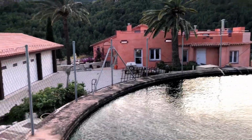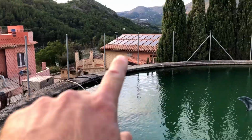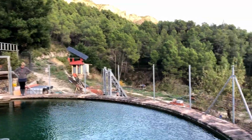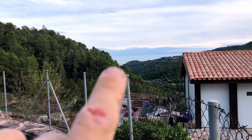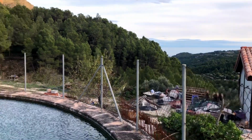That's the main house, the finca, the garage. House here is the casita. Back there's the solar panels and the generator. And there's another set right there that we were working on before. And from here, you can't see, but right through, oh, look at my cut. Right through there, you can see the ocean.